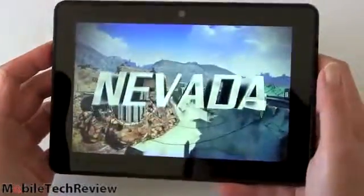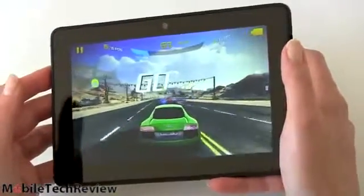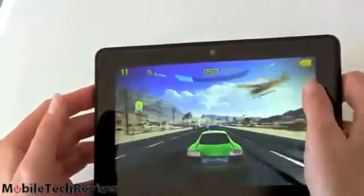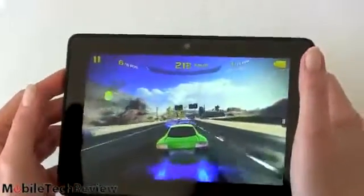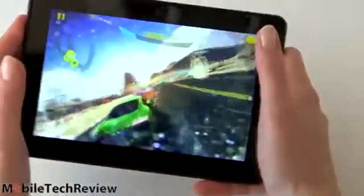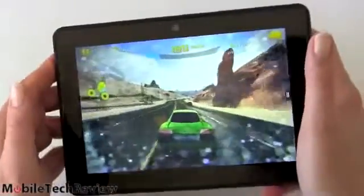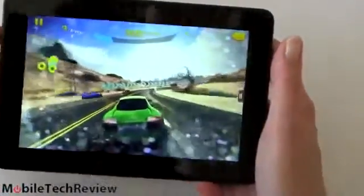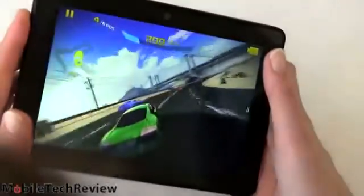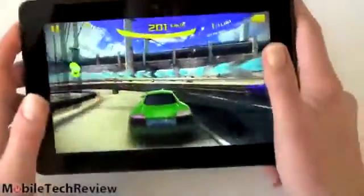Certainly, if it can do this, it can do Angry Birds real easy. And that is beautiful looking. Getting a little nitro. Driving a little dirty. Well, they know about a shortcut, I don't. Anyway, it's playing absolutely beautifully. Visual effects on the screen, the whole 9 yards. Looking great. So that's Asphalt 8 on the Kindle Fire HDX 7-inch.